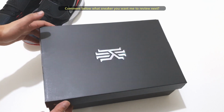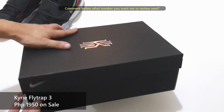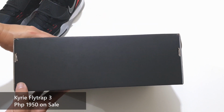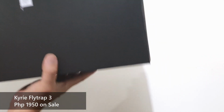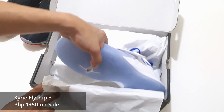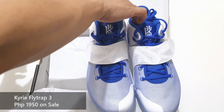Up next on my unboxing is another Kyrie, the Flytrap 3. The box is all black with the Kyrie logo up on top. On one side, opposite of the size and color, is the Kyrie signature. The Kyrie Flytrap 3 has a white upper with hints of light blue, blue tongue and laces. I got the Flytrap 3 for only 1,950.